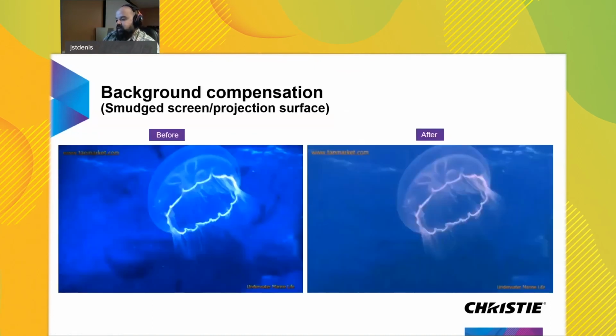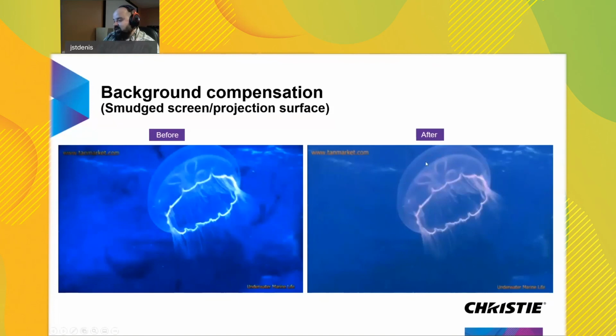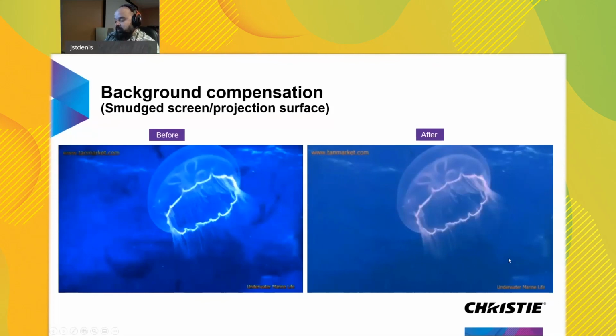And finally, the last one on this is to show you something that might be more common. Let's say you're projecting on a wall somewhere, or you have a screen that has a smudge or a stain. On the left here, this is a wall in our lab where we purposely smudged the wall to test this. You can see there's a big mark here, some marks over here, and one above the jellyfish here. And on the right, it's compensated. It's hard to see, but you can still see the darker mark up here a little bit and a little bit down here as well. But again, we've had to adjust the color space and the brightness, but we can see an image that looks much better, arguably, than something being projected on a screen that's not ideal.